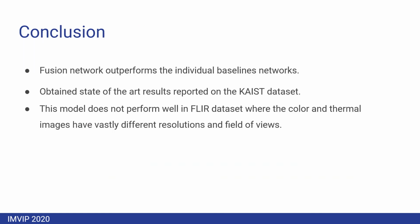To conclude our work, the fusion network outperforms the individual baseline networks. The results obtained on the KAIST dataset were very near to the state of the art, keeping our network very simple compared to the state-of-the-art networks that use segmentation and weighted fusion, which makes the network more complex. Third, we also tried to implement this fusion on the FLIR dataset, but due to the limitations of the FLIR dataset, it was rejected.